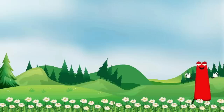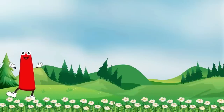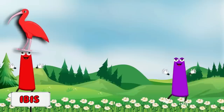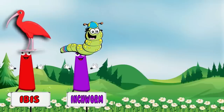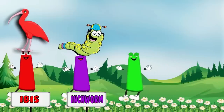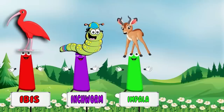We did four animals with the letter I. And the animals are... Ibis. Inchworm. Impala.